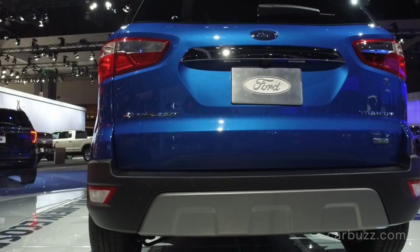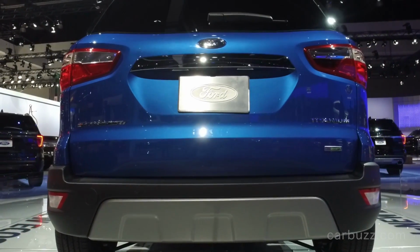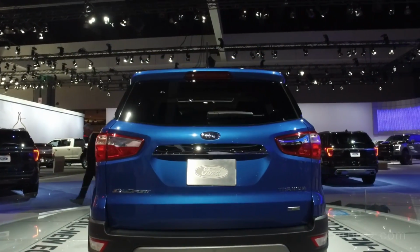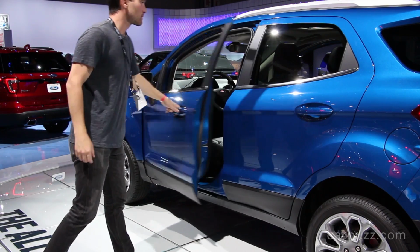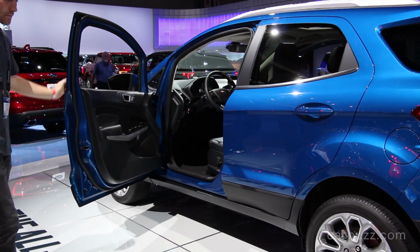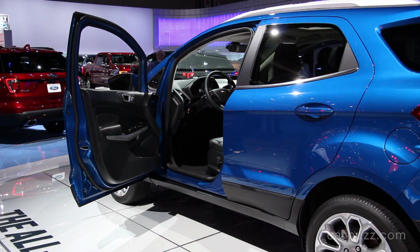And what's cool is that there's going to be a total of 10 exterior color choices and 7 ambient lighting options. There's going to be 4 trim levels, the base S, then there's the SE, SES, and Titanium, which is what you see here.